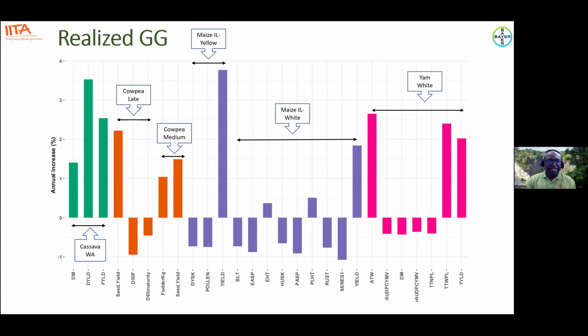We also measured in yam. Yam is a special tuber crop for Nigeria, for example, and the greater part of tropical West Africa. There's been limited resources devoted to breeding this crop for a long time. You can see in the graphics in the far right corner there that for total yield, we hit about 2% annual increase in terms of genetic gain in this crop. But it also varies by the trait.